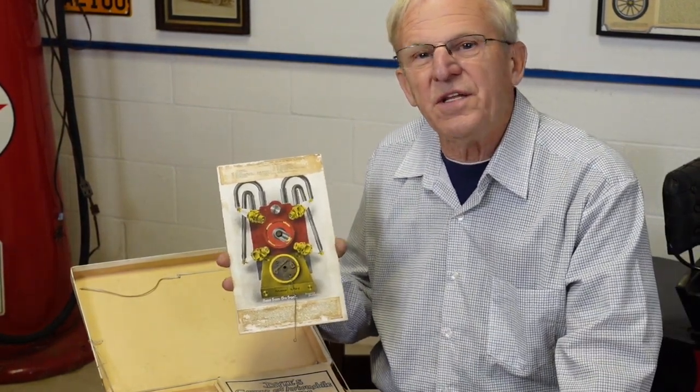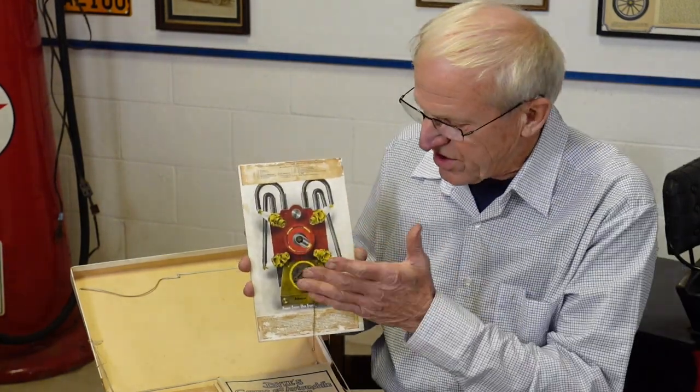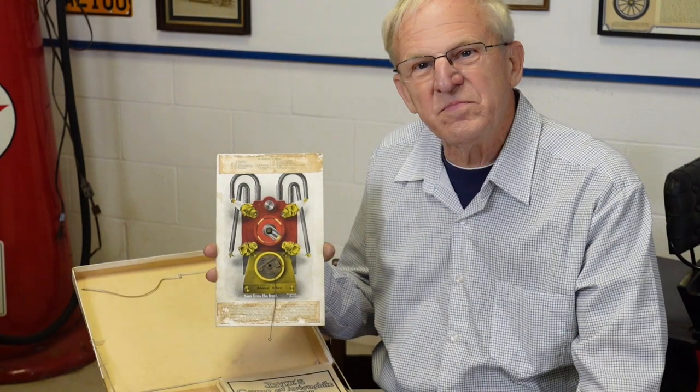Okay, so that's showing you basically the principle. This is the principle, and it's the same principle no matter if it's a 1-cylinder or 4-cylinder, 6, 8, 12, 16. Now, you didn't get 16s in 1911. I understand, but as it went on. What else do you have in that little pocket?